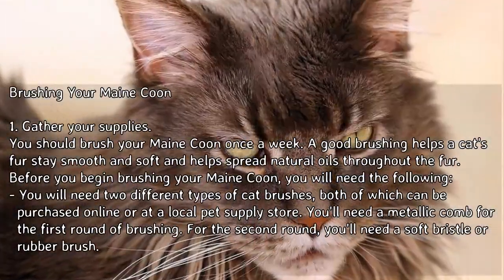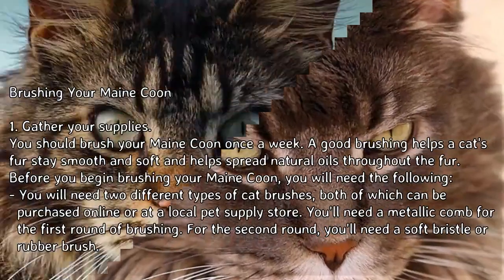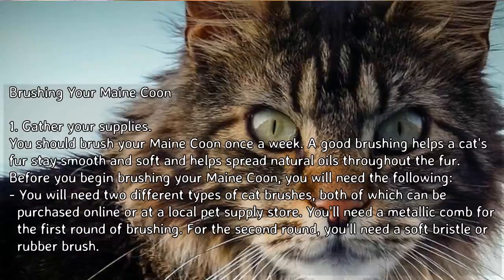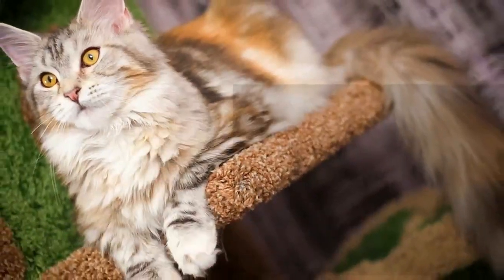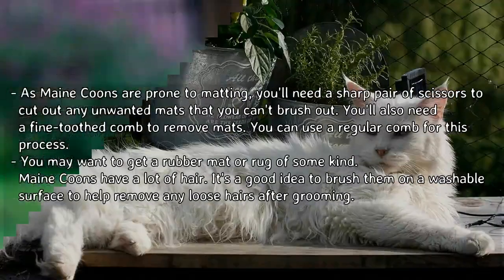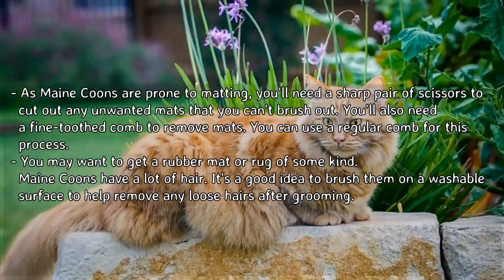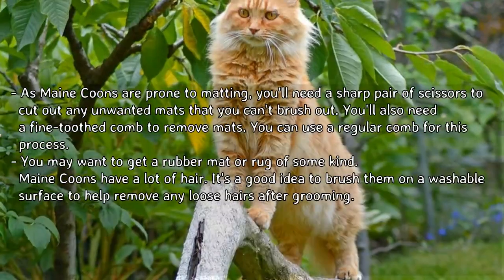You will need 2 different types of cat brushes, both of which can be purchased online or at a local pet supply store. You'll need a metallic comb for the first round of brushing. For the second round, you'll need a soft bristle or rubber brush. As Maine Coons are prone to matting, you'll need a sharp pair of scissors to cut out any unwanted mats that you can't brush out. You'll also need a fine-toothed comb to remove mats. You can use a regular comb for this process.